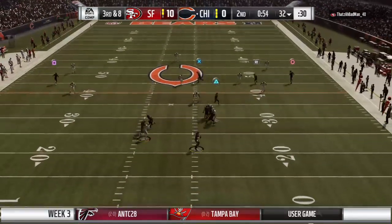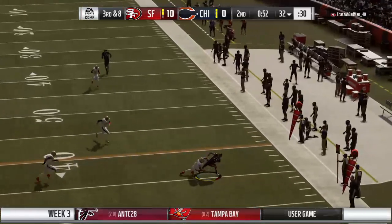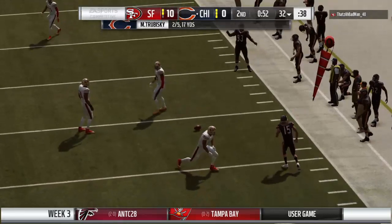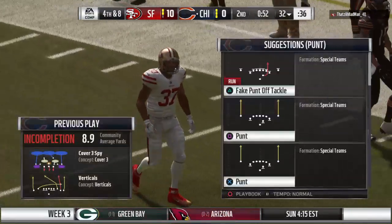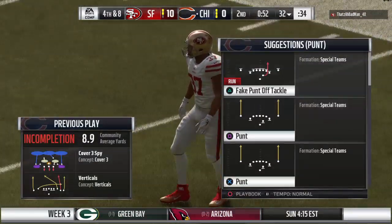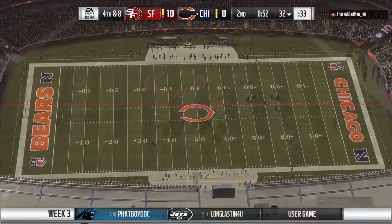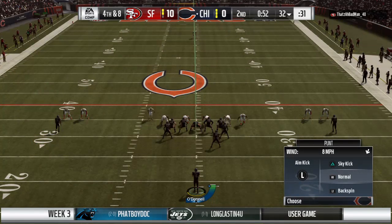From the shotgun is Trubisky. And he couldn't hang on to it through the contact. Incomplete. This team is not going to make it easy for you. They're a physical group, and we just saw it there on that play. He came in, made the contact, just as he's trying to haul it in.